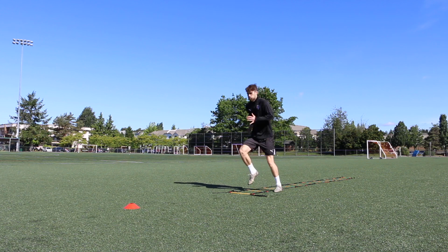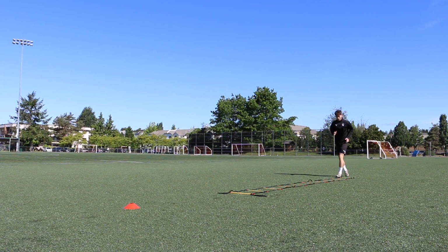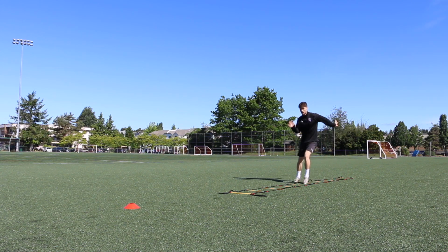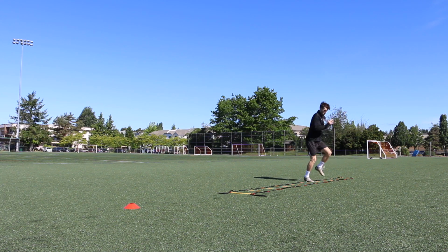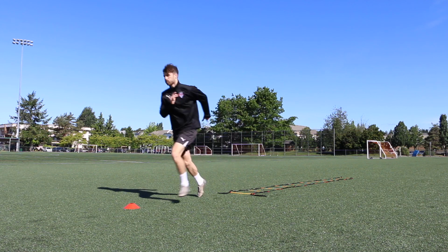Next up, we got a little bit of a shuffle, so we got 2 feet in, 1 foot out, pumping those arms and trying to stay upright. This next one is more of an exaggerated shuffle, but it's the same thing, 1 foot out, 2 foot in. Next, we got 2 feet in going to the side, and we want to focus on not crossing our feet.